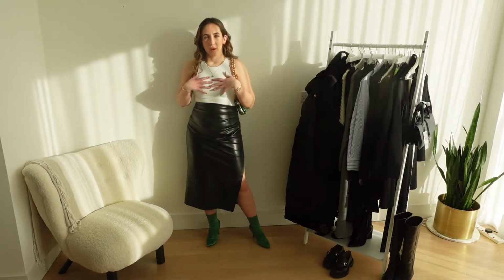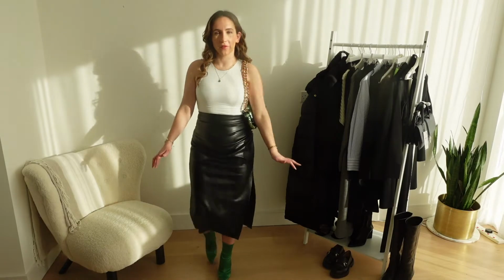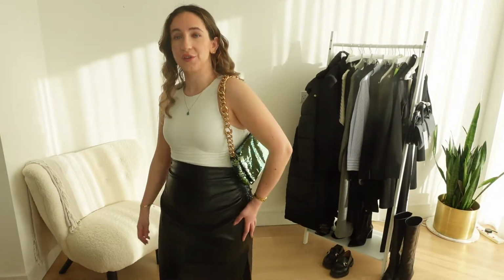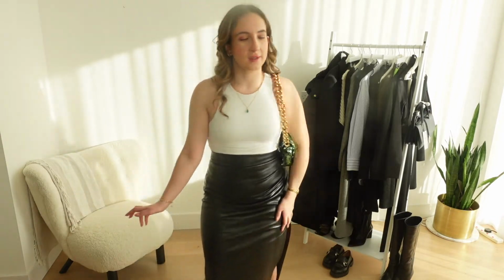And I think the white bodysuit just balances out all the other things going on very well. And just tying it off with some jewelry pieces as well just brings a look together. So this is outfit number two. I'm really happy with it. I feel very comfortable in this skirt as well.